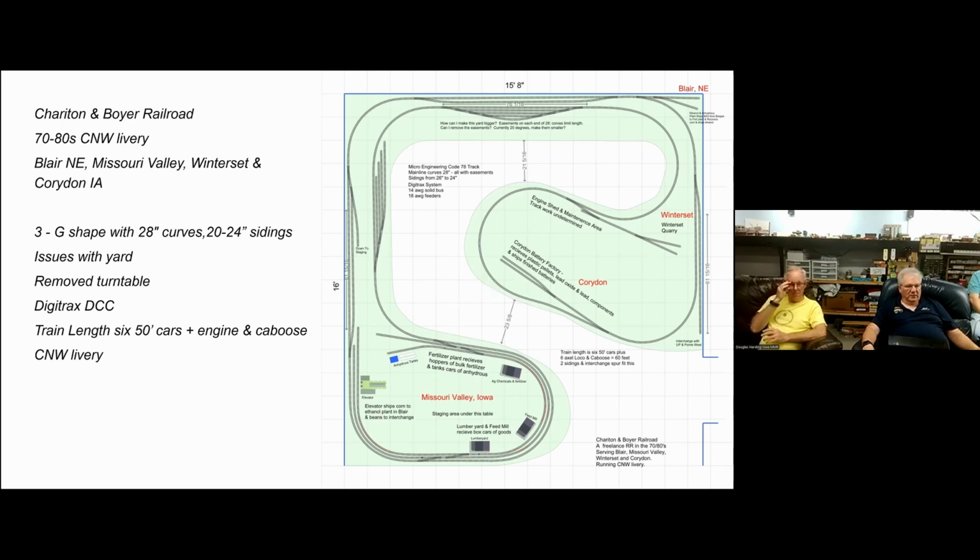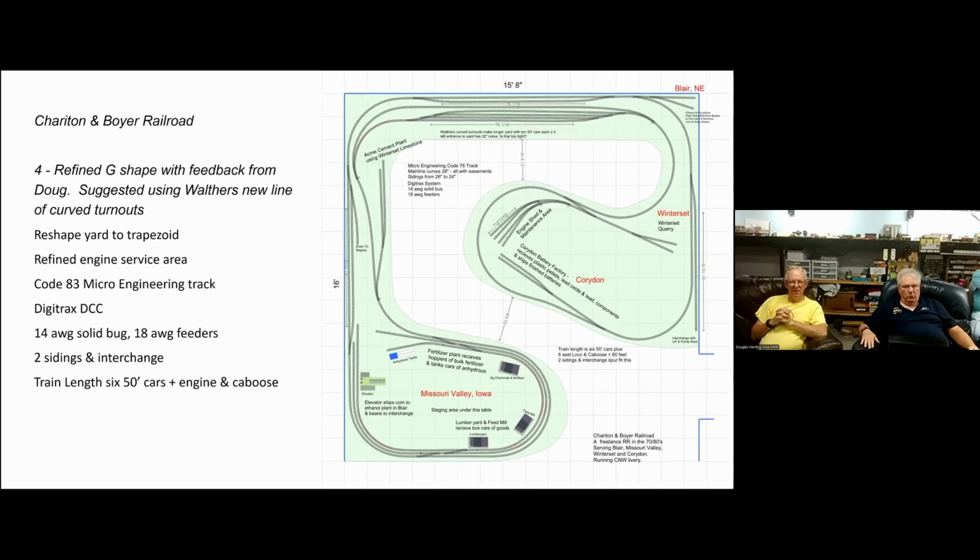So let's see if there's anything here I forgot in this regard, Jim or Chris. No, I think that's it. I wanted the curves, I wanted the easements, but it was pretty tough. That yard is pretty short up at the top. Okay, so after Chris and I met, we came up with, let's see, did I get the right slide? Yeah. Okay, I suggested doing a trapezoid shape for the yard, putting yard ladders in like this, and then most of the tracks in the yard are roughly the same length. And that meant moving this track here over and putting in the curved turnout.